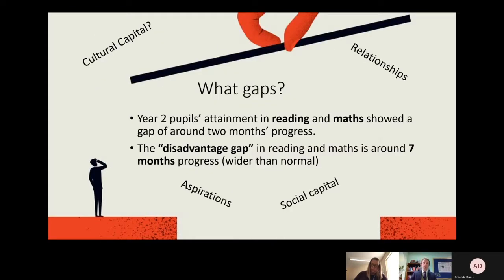So what gaps are we talking about? These are just a couple of ideas. I was just in a meeting with another primary school, and they were talking about their gaps to do with cultural capital. So the students coming in having not had experiences that the school would normally provide. That might be a gap that you'd already thought about, but it's not the gap that most of the press are talking about. They're talking about the literacy and numeracy gaps, and the EEF have done studies looking at the gaps in year 2 pupils' attainment and showing that there is now a gap from this year's year 2 compared to previous year's year 2 of around 2 months. And the disadvantage gap is widening even further, around 7 months progress, much wider than normal.